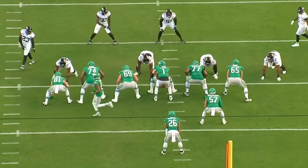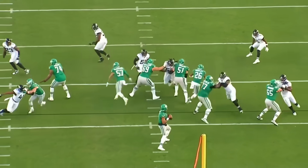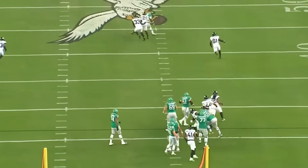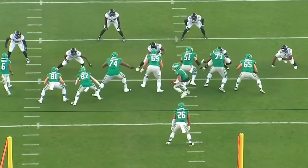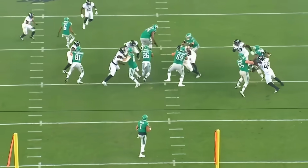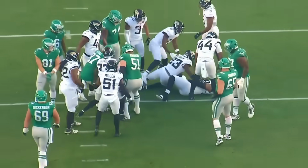Today we're going to analyze the tape of the Philadelphia Eagles offensive line because they had a really good day against a pretty good defensive line of the Jacksonville Jaguars. We're going to go through multiple snaps on tape today and just really analyze what these guys were able to do up front because there are a lot of really good moments. I'm excited for this one. Let's just get right into the tape.